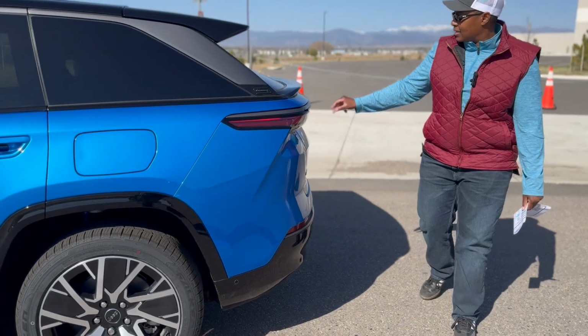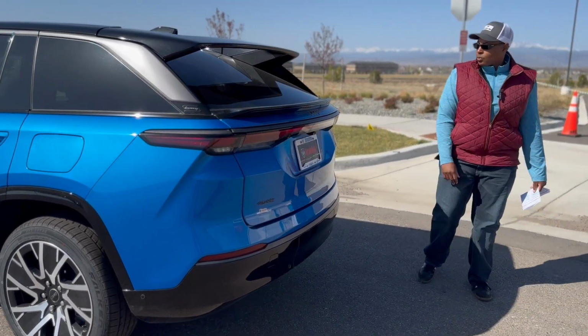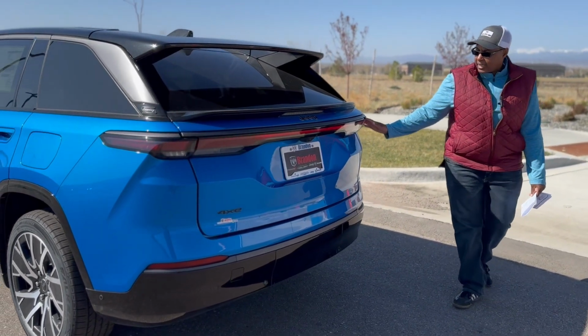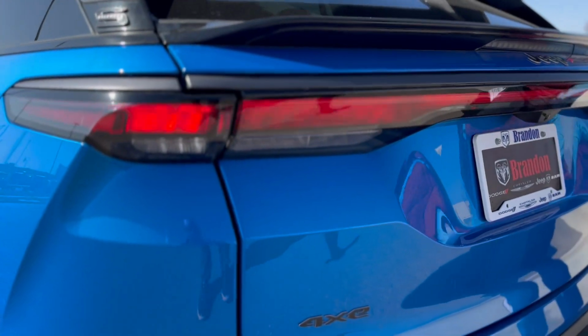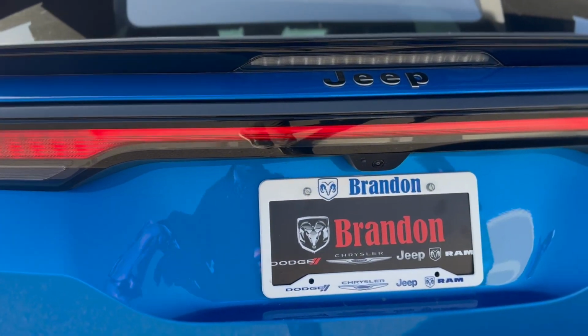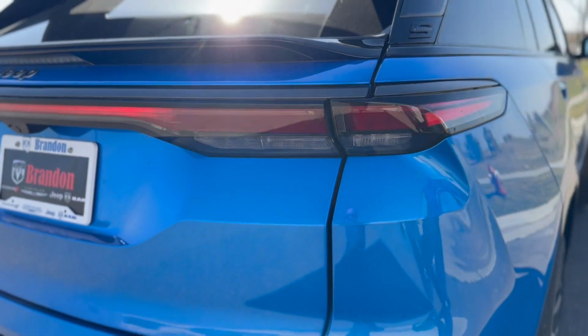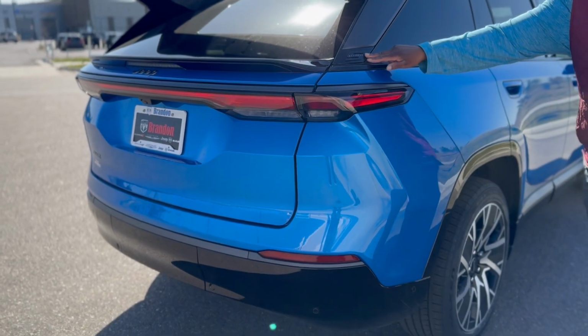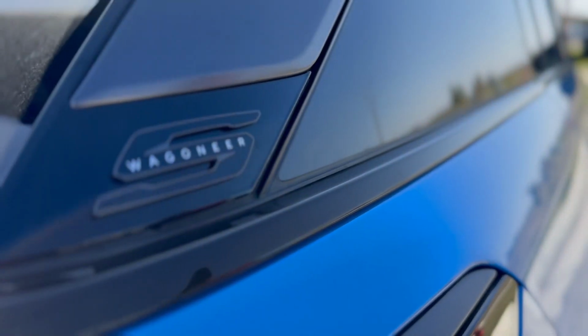Moving along the back, we've got a very nice, sleek rear end of the vehicle with our LED tail lamps as well. Oh, go ahead and get a shot of that, Kay. I just wanted to point something else out here real quick. And I can actually point it out as you swoop around here. Just wanted to note this cool Wagoneer S badging here on the side. Yeah, that's pretty cool.